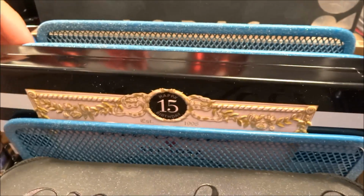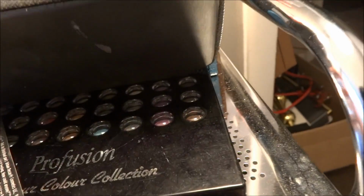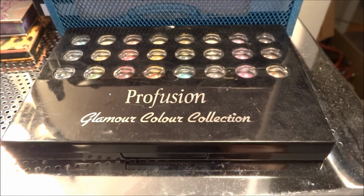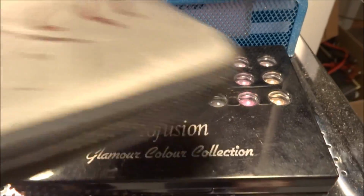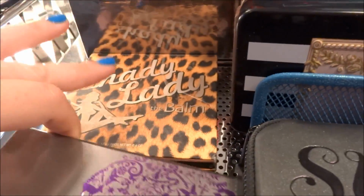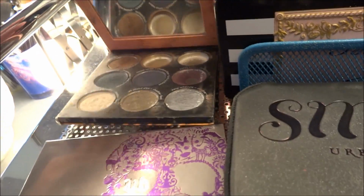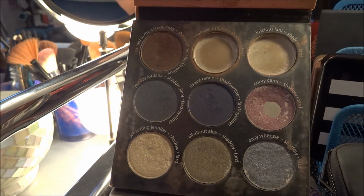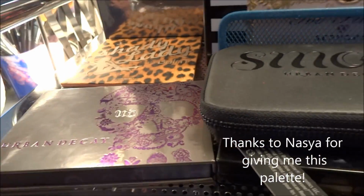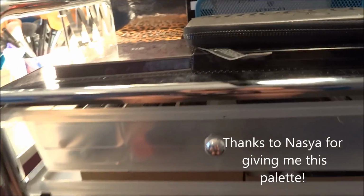I have my Lorac Pro palette, my Naked 2 palette, my Too Faced Love Sephora palette, my Naked 1 palette is back here, the Urban Decay Smoked palette, the Profusion Glamour Collection palette, the Urban Decay Ammo palette, and Shady Lady by the Balm. That was my very first high-end makeup palette. And as you can see, I did a good job on using some of the colors, but I still have a lot of it left. I've had that since I was 21, so for a long time.